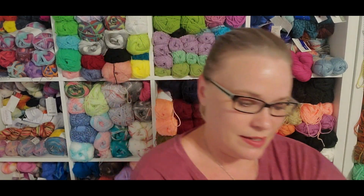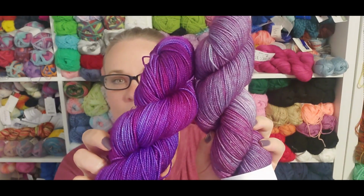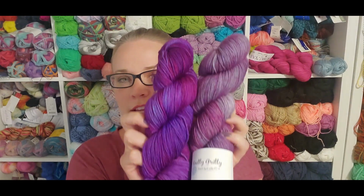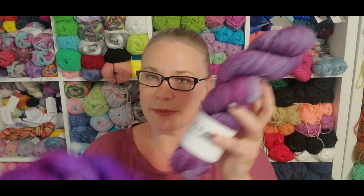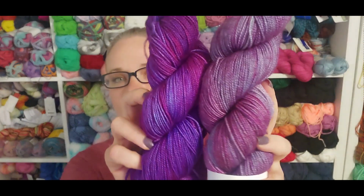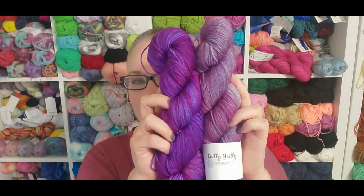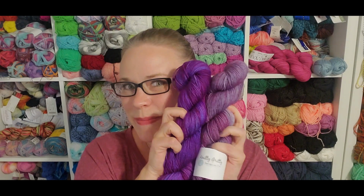Next up, I got these from Nitty Gritty. These are actually in her clearance sale bin, but I really like these together. So I need to pick a project that I can use both of these together. These are fingering weight, 80/20 superwash merino nylon, 400 yards, 100 grams. The color of this one is Mother of the Bride. This one does not have a color. But when I saw those sitting down there together, they had to be mine.